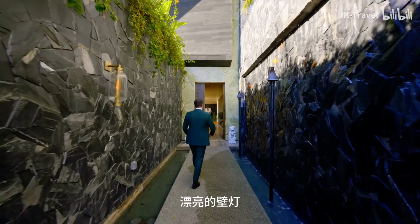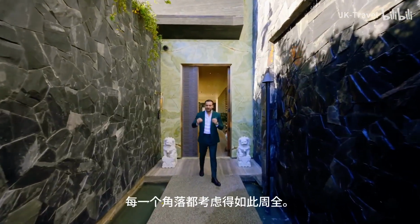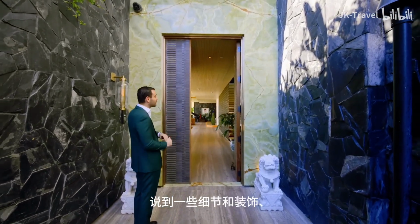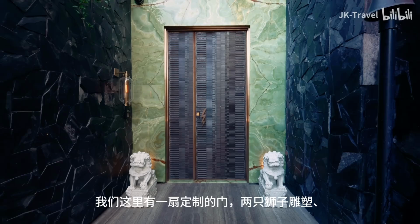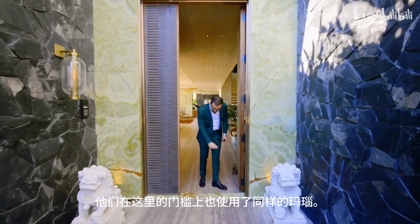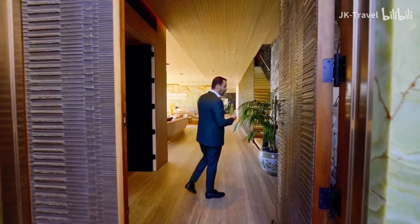Beautiful wall sconces. The way this home is designed, landscape, accessories, details, every single corner is so well thought out. And speaking of some of the details and finishes, look at this beautiful onyx that actually goes all the way to the 2nd floor. We have a custom door here, 2 lion sculptures, and they use the same onyx on the threshold here as well. Very nice detail, and it welcomes you to the foyer.